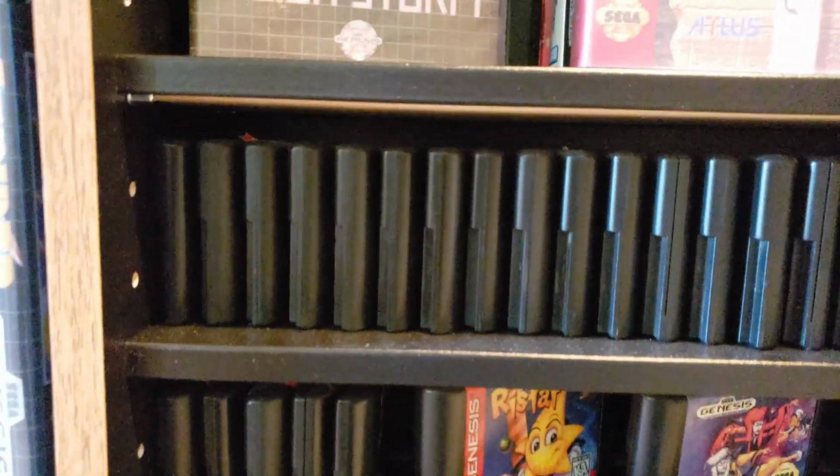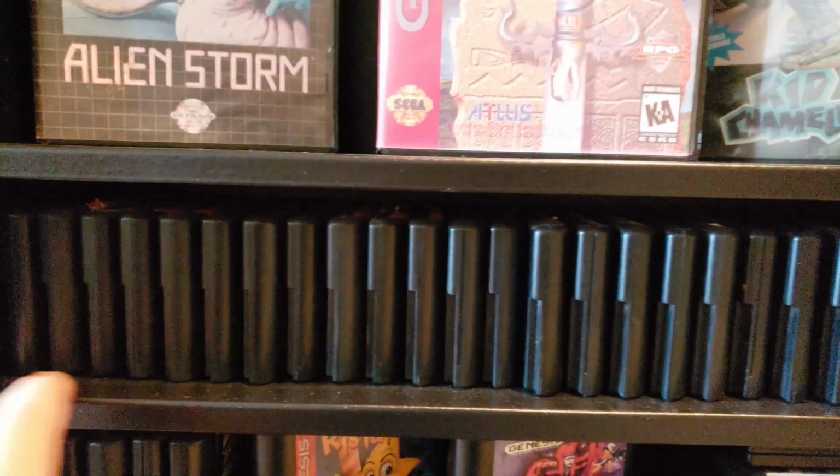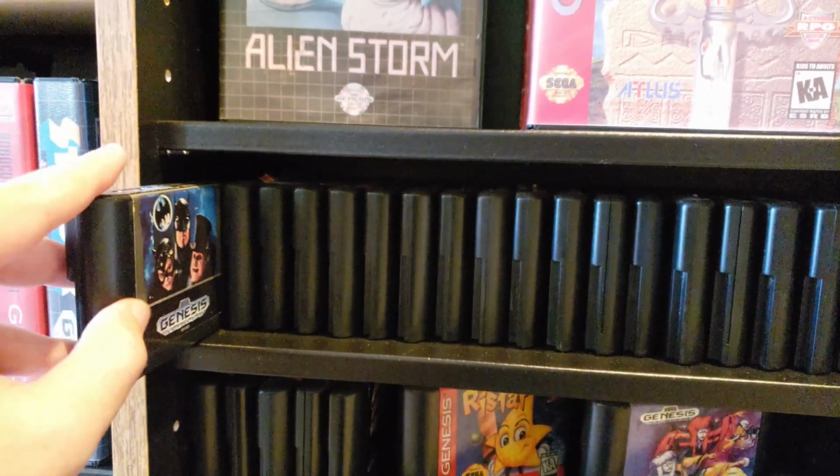And then let's move down here. Now I got some of my loose carts here, so it looks like it's a little bit dusty. That happened. It gets dusty quick too. I try to dust this shelf pretty regularly, but it doesn't take long for a little dust to form, so you have to bear with me. Forgive me for the dust.